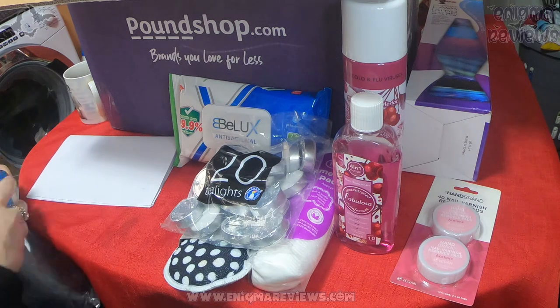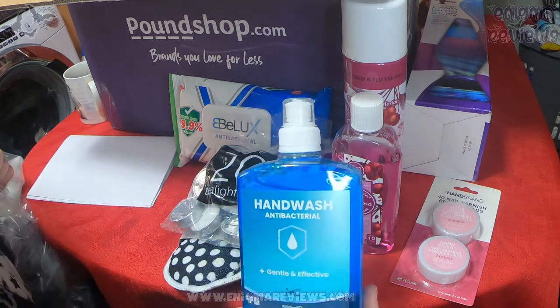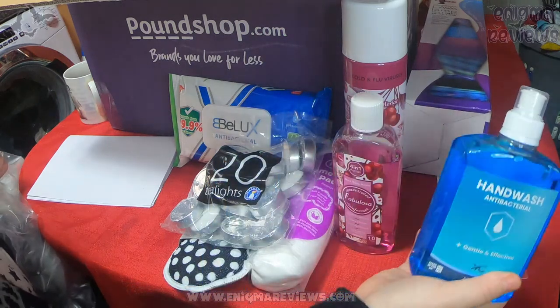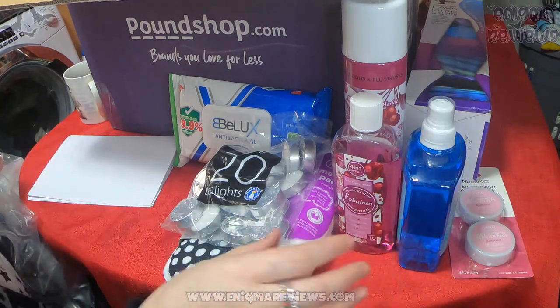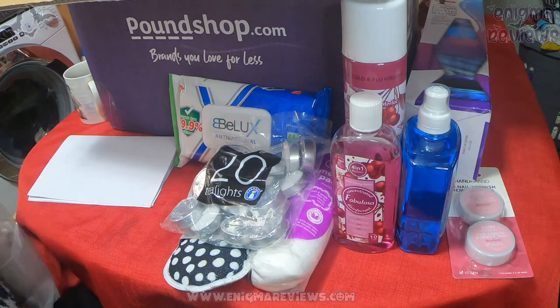I also picked up some more hand wash. We have got quite a few bottles of hand washes, just because, you know, it's important. It really is important. Especially, we tell Zach, wash your hands every time you go to the toilet. Wash your hands every time you put your hands down your pants, like boys do. Do you know? It's one of them things.